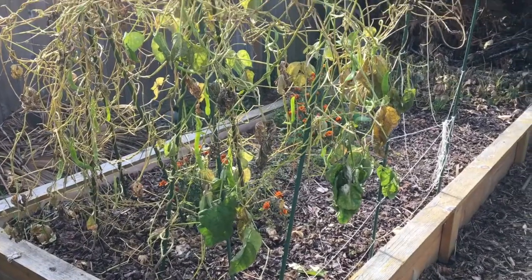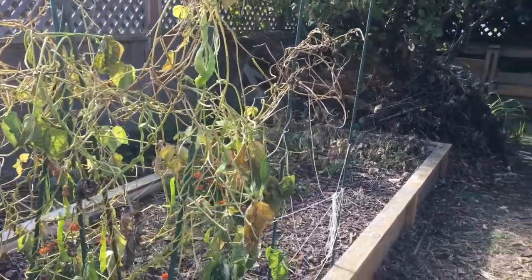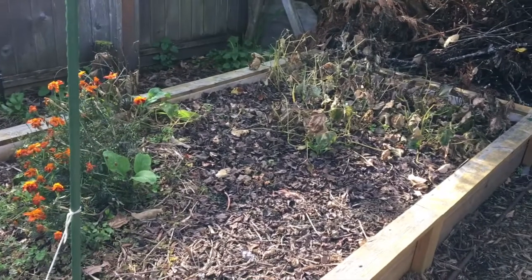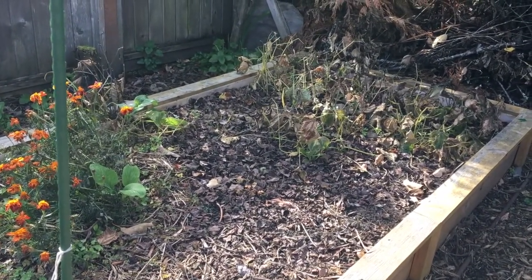Beans definitely have more or less petered out. We've got a couple still on there that we can pick. Those are the pole beans, and then we've got the bush beans, which also have finished. So these need to be pulled out and composted.